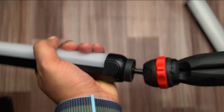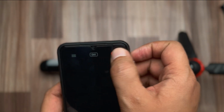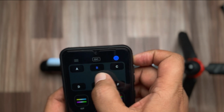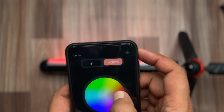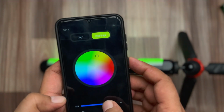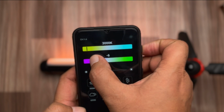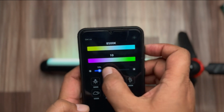Let's mount the K21 LED light on the tripod and open the Weeylite Pro app. Once I open the app, it automatically connects to the K21 LED light. A lot of options are available in the app, and now choose the HSL option. We have a color palette here and its response time and color picking are very fast and accurate as well. On the CCT option, we have the color gradient bar available on the top, and you can change the intensity level as well. Also at the bottom we have other options.